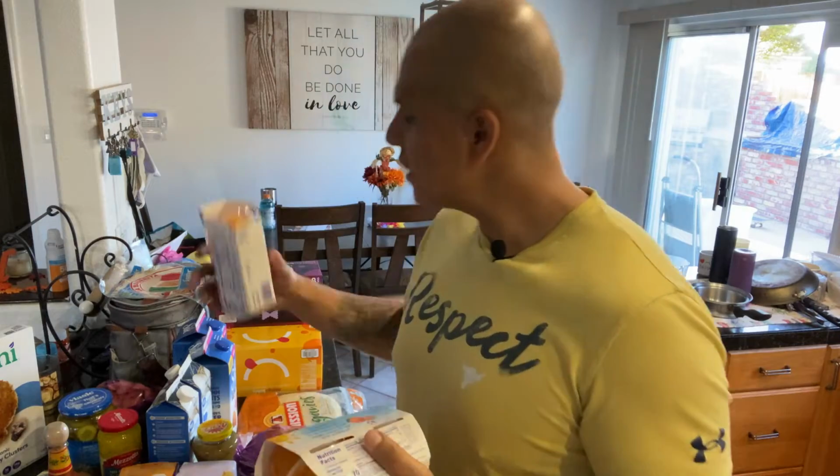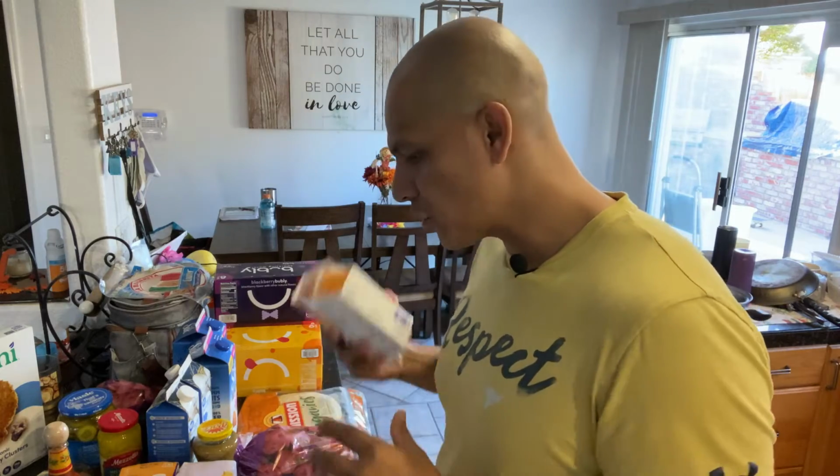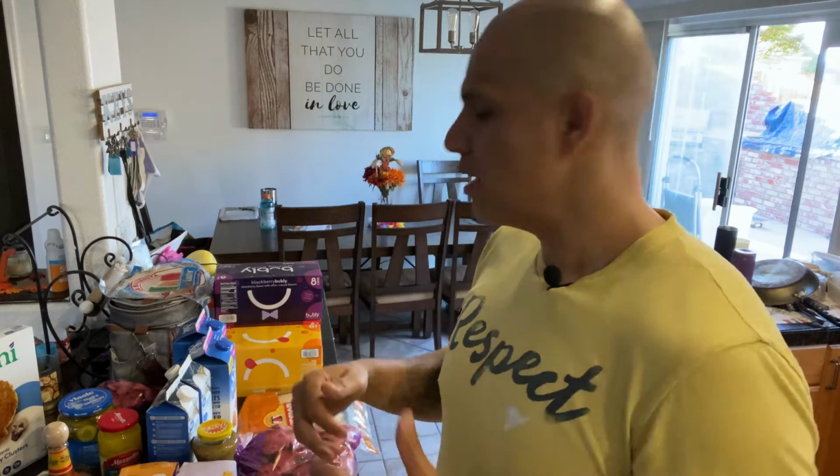Here we go. This is mandarins. This is just mandarins in just regular juice. There's nothing added to it, no sugars added to it. I like to use those after a workout. Come home, they're nice and cold, pop one of those babies open, slide it right back, and I'm replenishing the glycogen that I just finished using up at the gym.